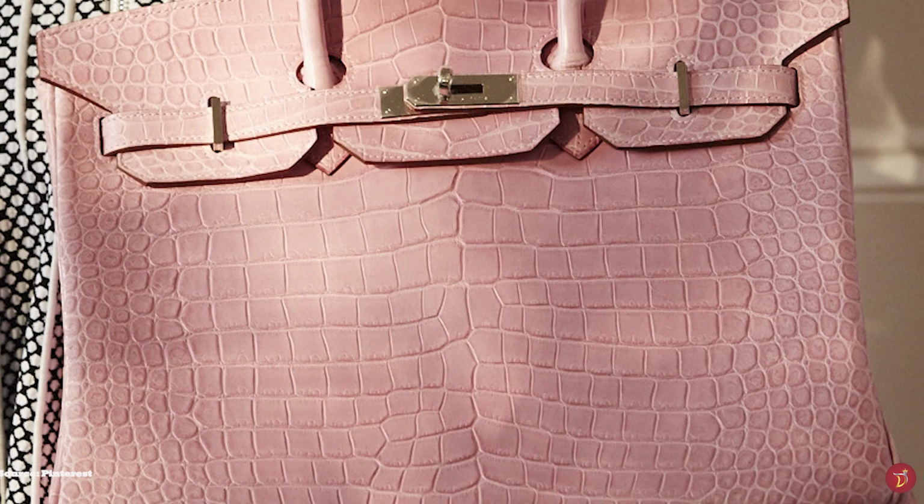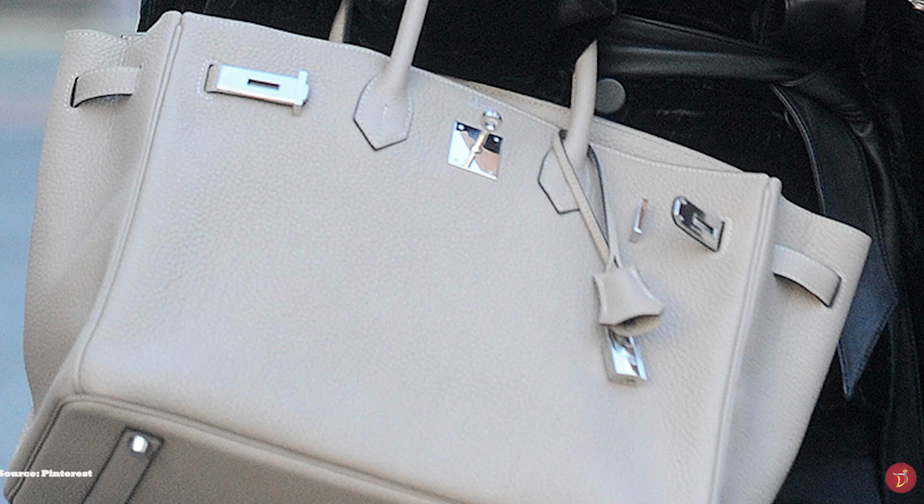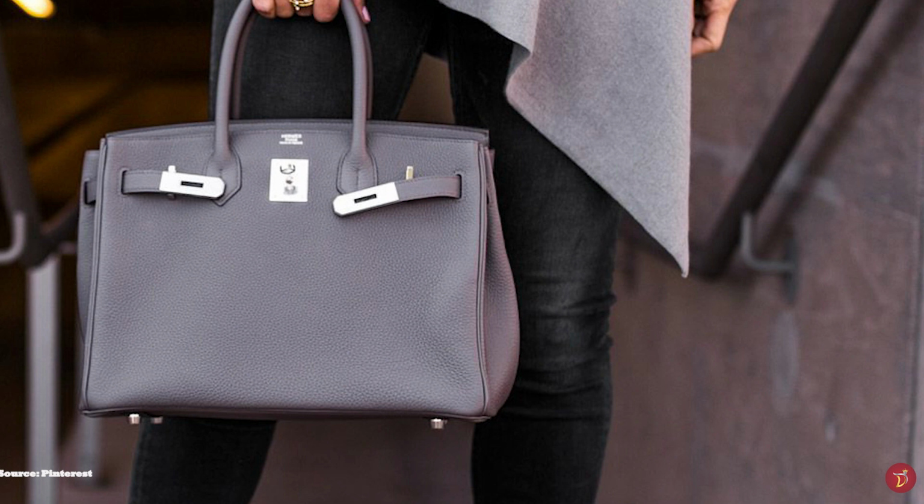The Hermès Birkin opens up to a capacious and roomy unlined leather interior with two internal pockets and an open compartment, in addition to a large zipper pocket. The Hermès Birkin comes in a range of sizes from the 25 to the 30 to the 35 to the 40, with travel bags of 50 and 55 centimeters.